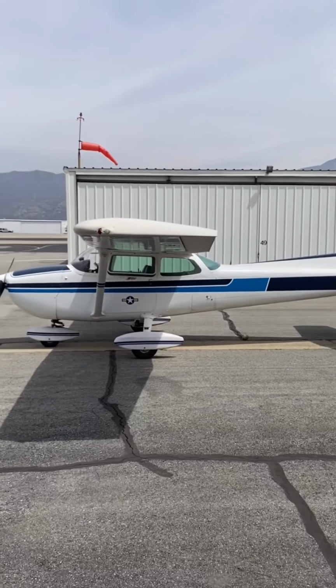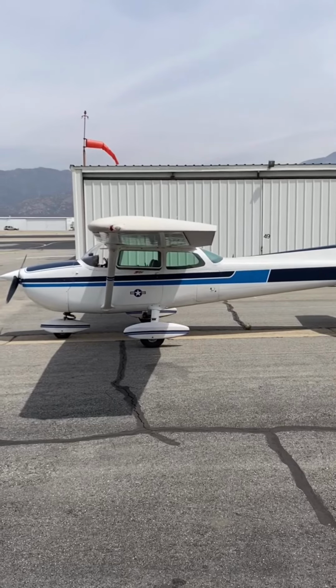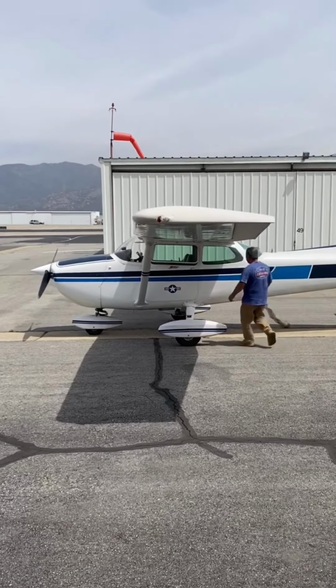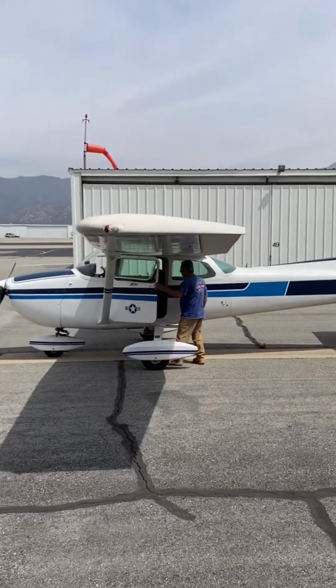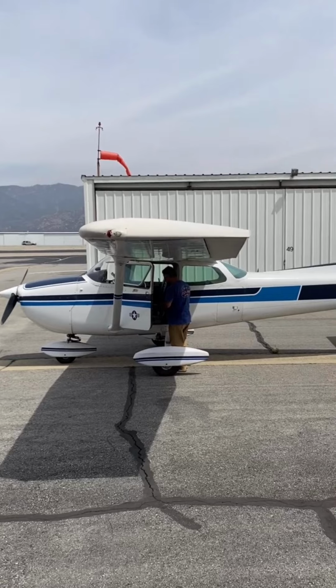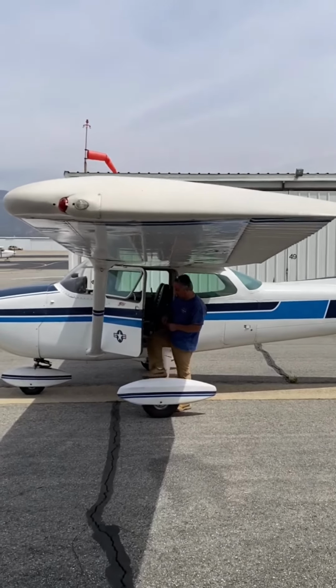Okay, everybody, so what kind of plane is this? This is a Cessna 172, four cylinders, and four seaters. Pretty much you can take four people. It depends on how high you're going, and it depends on the temperature. It depends on a few factors.